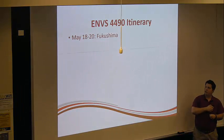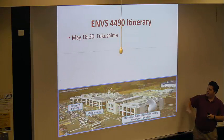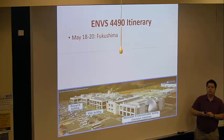Okay, our next destination will be Fukushima. So, this is the Environmental Creation Center. This is a museum that was built to help educate people about the Fukushima Daiichi nuclear disaster. What happened? So we're going to go to the museum, we're going to learn about the nuclear disaster, the response that happened afterwards and all of that.